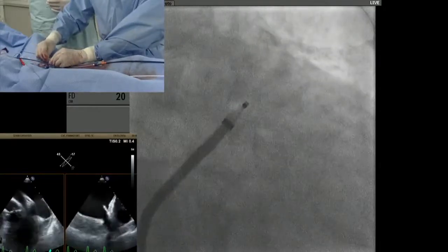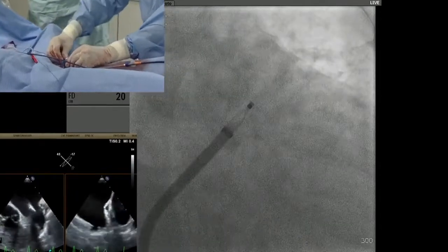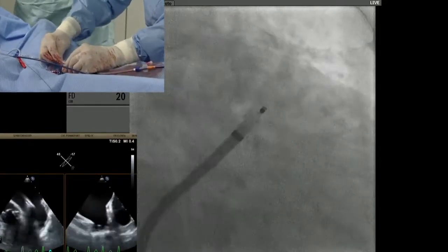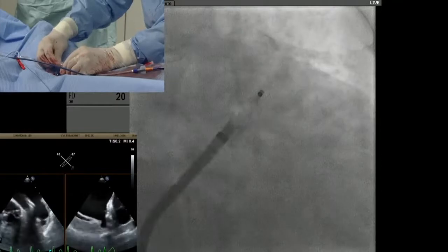So, Horst, with this very small appendage, are you actually pulling the sheath backwards a bit, or are you pushing forward with the device? Well, I'm pretty far distal, so what I'm doing is I keep the device in place and pull back the sheath, because this small lobe is certainly too small for the device in any case.